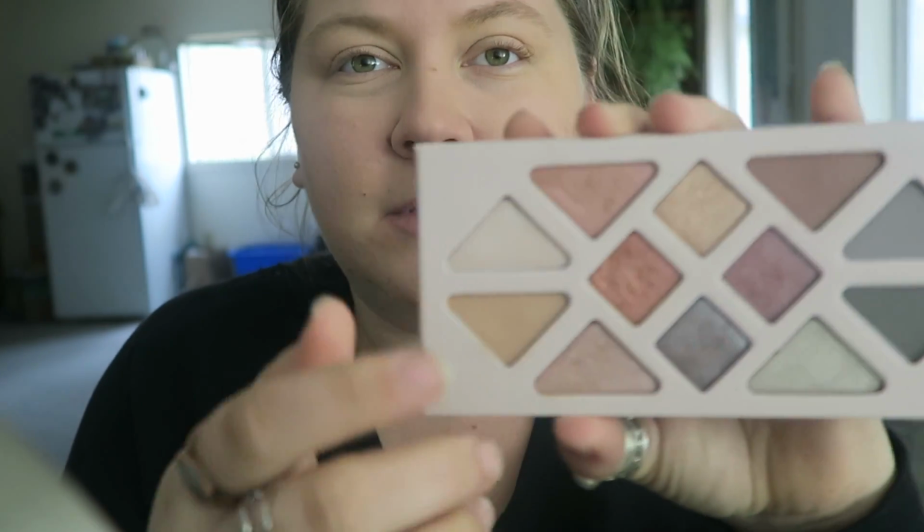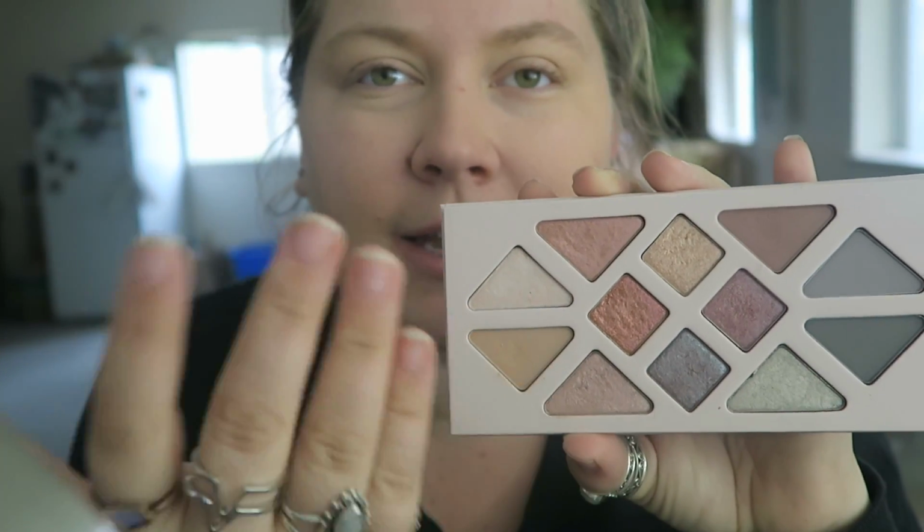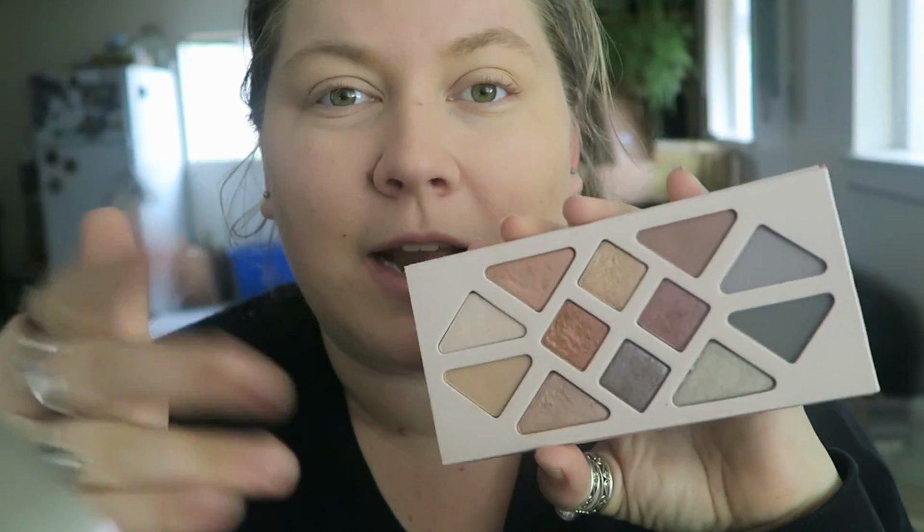Anyway, the colors I use the most in here are all on this side because that's an everyday look. So that's what I'm gonna do. And if you guys want to check this palette out, like I said, I'll link it below. The company itself is just really, really cool. So I'll go ahead and save you the time of watching me do all of this in slow motion and go ahead and speed it up for you right now.